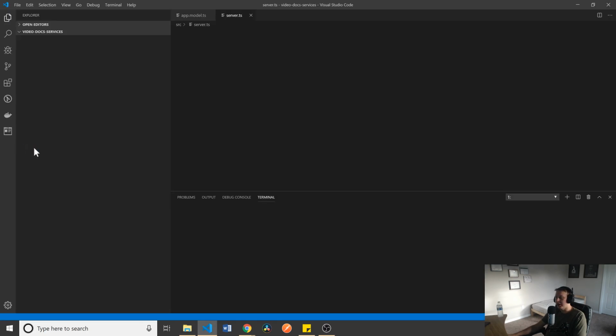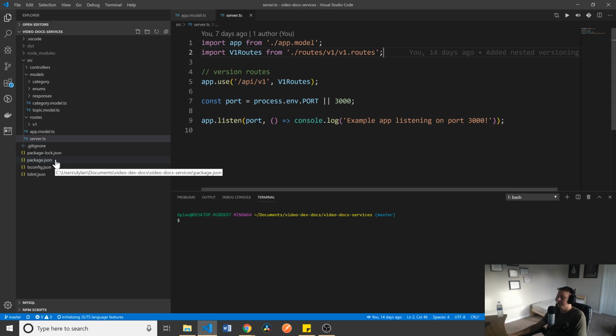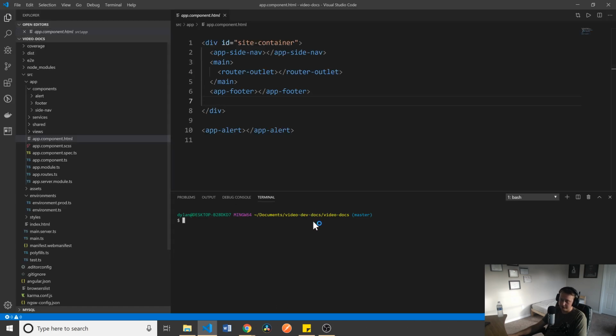All right, so we're at a kind of a cool little spot where we have the bulk of our API set up. We just need to now connect it. So I'm going to try to put about an hour in connecting it in our video docs here.